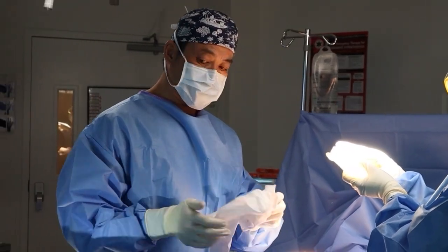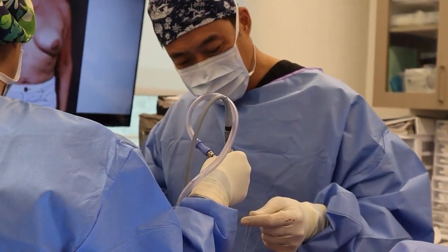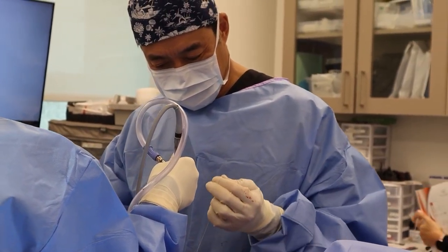And you may have heard of something called dual plane. And that's essentially what that means. There's a part that is under the muscle and there's a part that is not under the muscle, it's just underneath the breast because there's no muscle there. Surgeons can modify how much of the implant is covered by muscle, more or less, by cutting that edge of muscle to release it. In certain patients, you might want more muscle coverage. In certain patients, you might want less muscle coverage for the implant to sort of drift down and fill out a lower breast or a more droopy breast. And these are technical things that we do to improve our results to give patients the very best results possible.